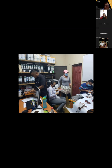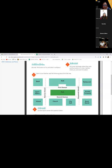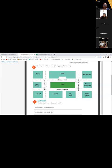Guys, that was really, really good exercise. So now we're going to continue with the student's manual. Bear with me. Okay, let me know when you're seeing it, okay? So for this one, I want you to take a look at this map. We have a bank, we have a mall, restaurant, and this, right? So what I want you to do is to write a short story and use these locations, okay?